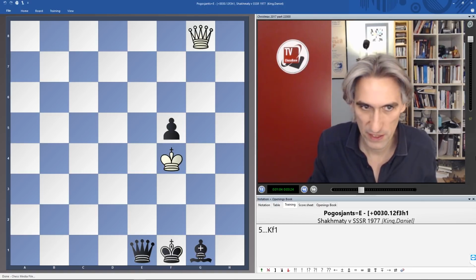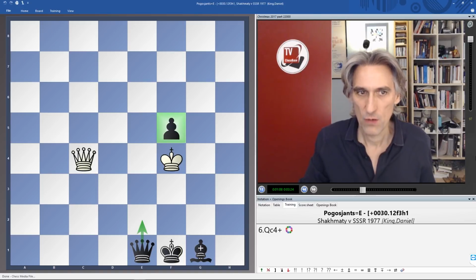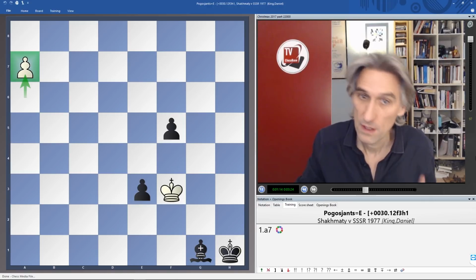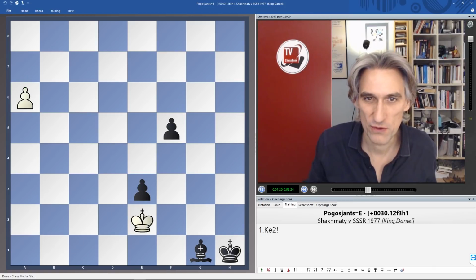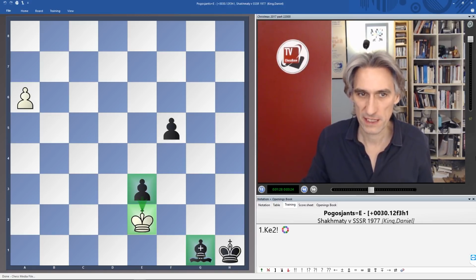For example, here queen c4, and of course a queen exchange with queen here. White will exchange and take the pawn. So a7 on the first move would lead to a draw, but white can do better than that. King to e2 is the move, blocking the e pawn here, so preventing black's bishop from getting into the game.